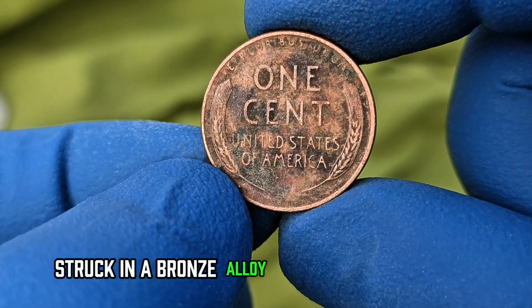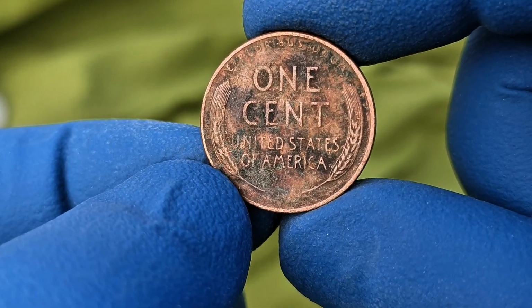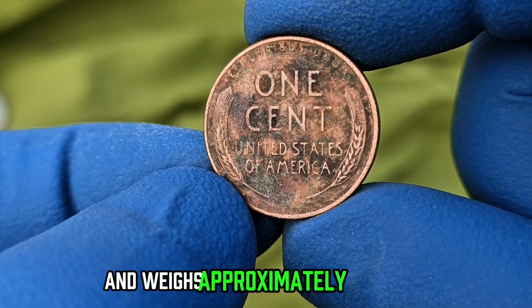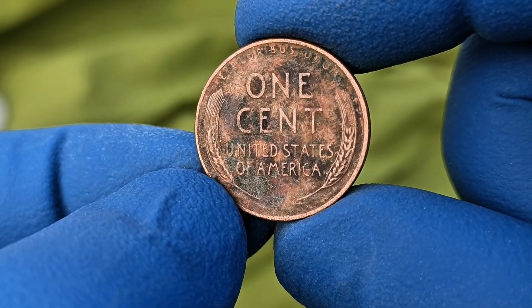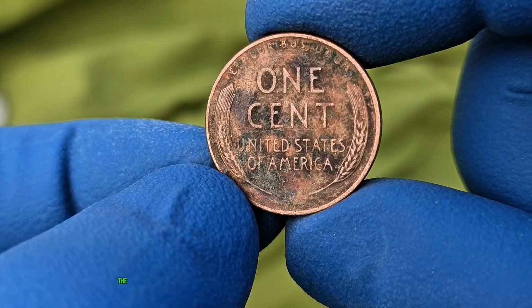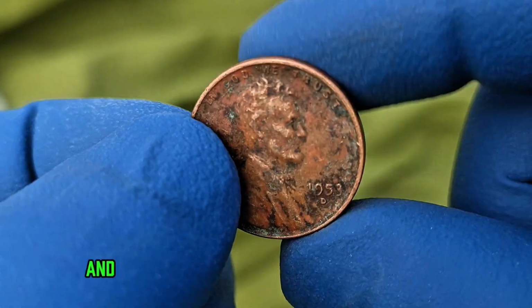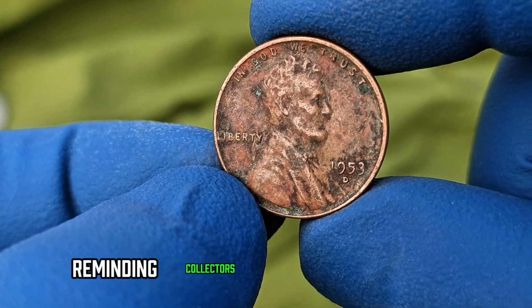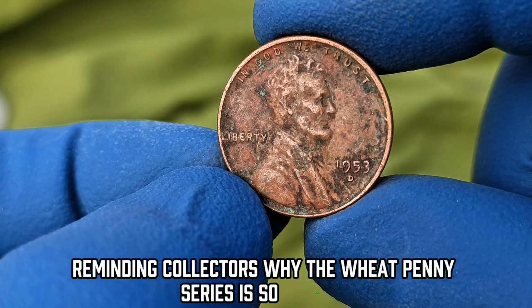Struck in a bronze alloy composed primarily of copper, the coin measures about 19 millimeters in diameter and weighs approximately 3.11 grams. Even when found in dirty condition, the coin's elegant wheat ear design and historic symbolism remain instantly recognizable, reminding collectors why the wheat penny series is so beloved.